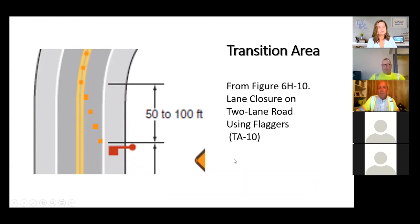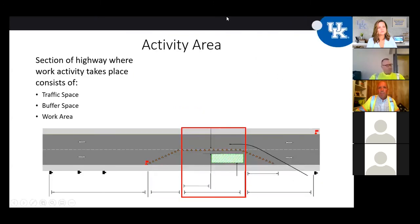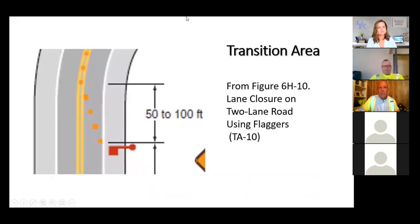Let me see if I can bring up my, no, can't do it. Let's see, I was trying to bring up my drawing.